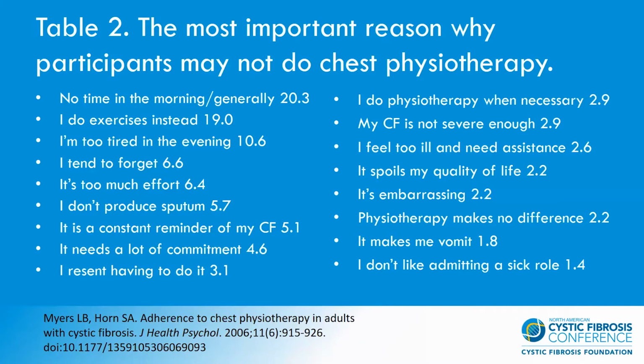The most important things that patients said in that study is that they didn't have time and that they were too tired. They did mention exercise as part of it. As we all know, there's different levels of exercise depending on what the patient reports to you. And as you can see, this is also a wide variety.